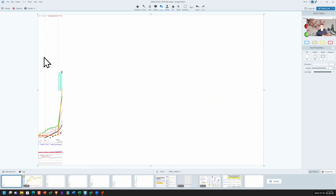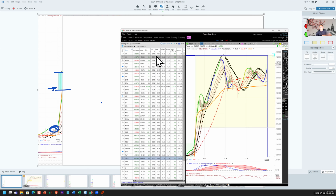Here's Alcoa, one of my faves. There's the close. Here's the big gap up. There's the OR3. If I check Alcoa real quick, just for the heck of it, its range stat is $1.90.